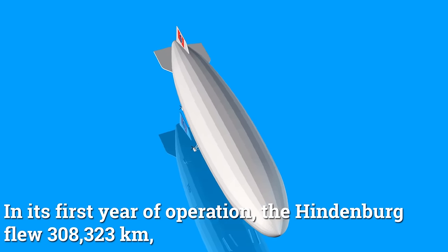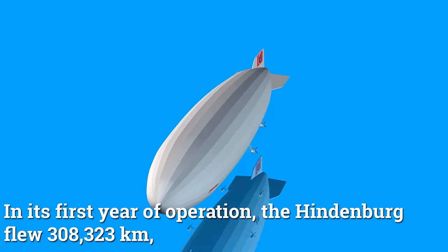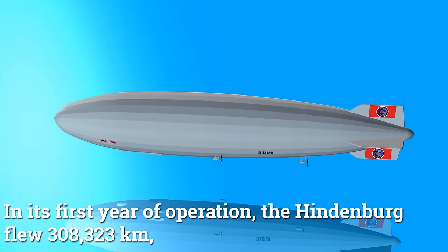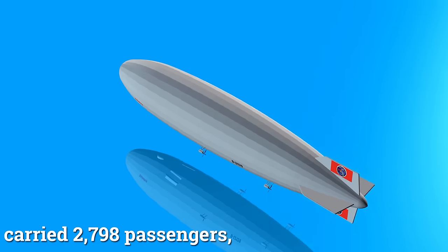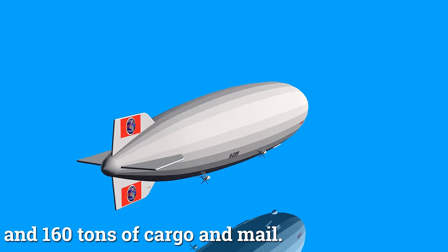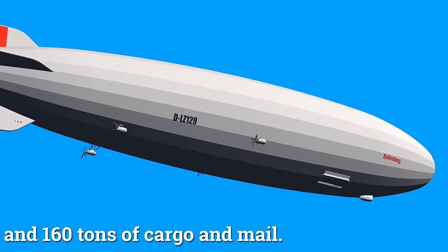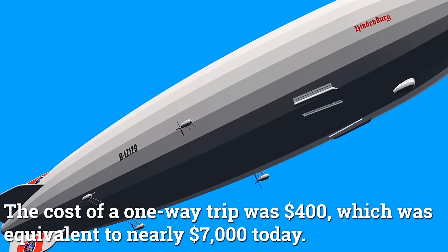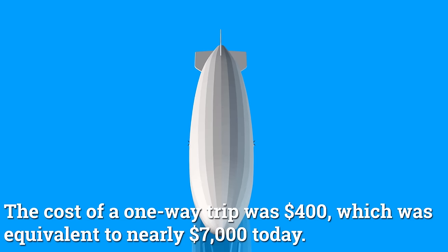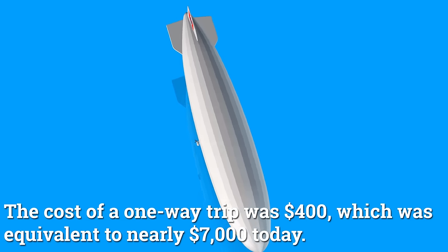In its first year of operation, the Hindenburg flew 308,323 kilometers, carried 2,798 passengers, and 160 tons of cargo and mail. The cost of a one-way trip was $400, which was equivalent to nearly $7,000 today.